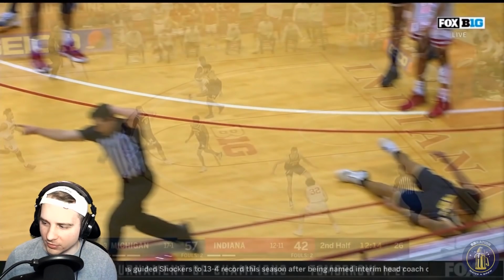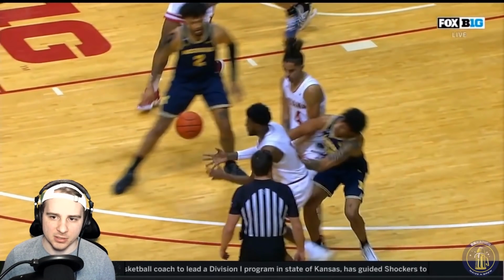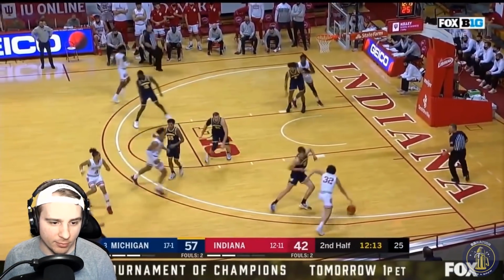Look at the form of this ref, all right? You got the slow-mo here as well. So I'm talking about this ref. He calls the foul, and then watch his form on the, right? He nails it. Really good. Really good form from him.